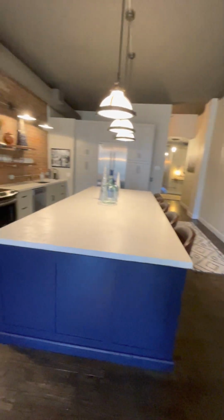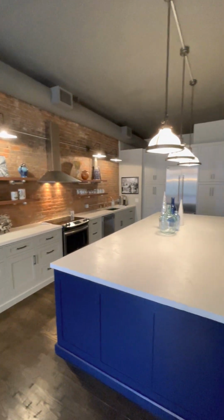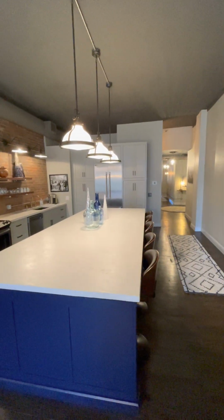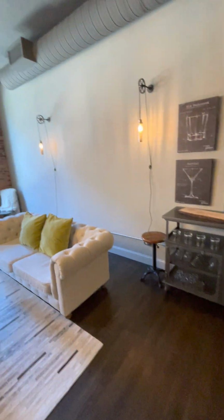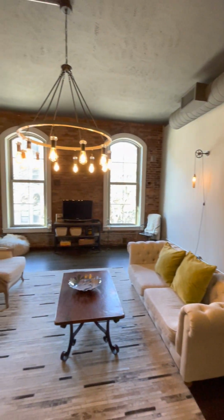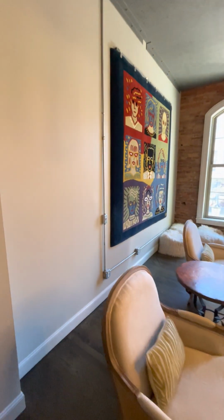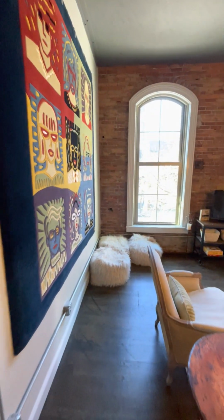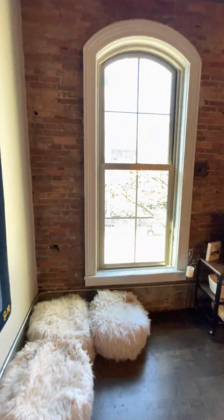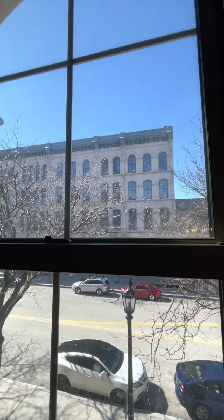This gives you a better idea of the color of the island. But this is just beautiful space. Hardwood floors, distressed. They are newer floors though, but they are distressed to give it that warehouse look. We got this big chandelier here, exposed brick. And you can see the beautiful architecture of the warehouse district.